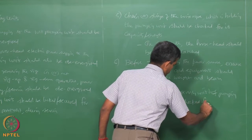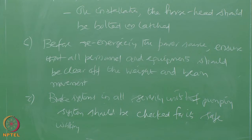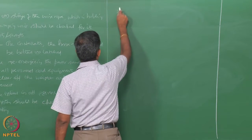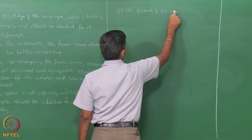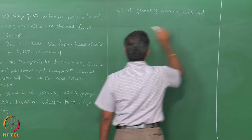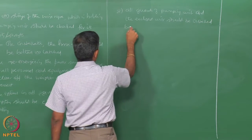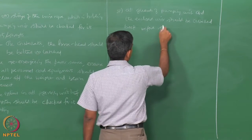Should be checked for its safe working. After completing the well service operation, all pumping unit guards and enclosed guards should be reinstalled prior to the startup of the well. So, all guards of pumping unit and the enclosure units should be installed back before startup of the well.